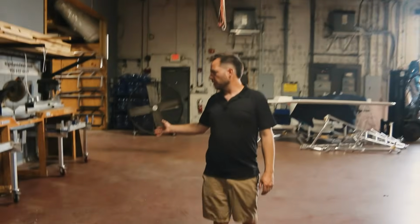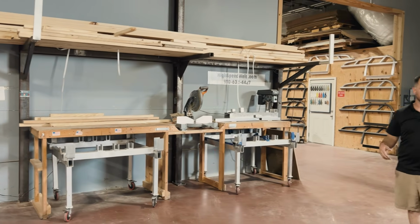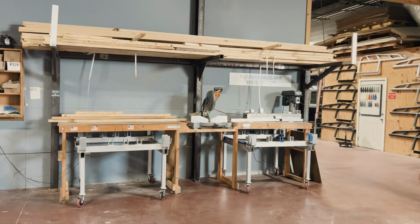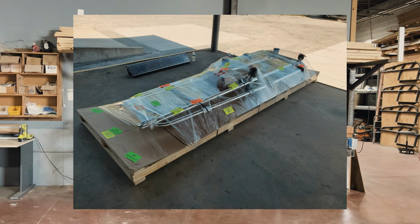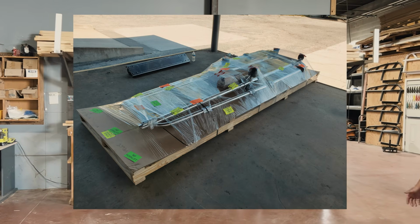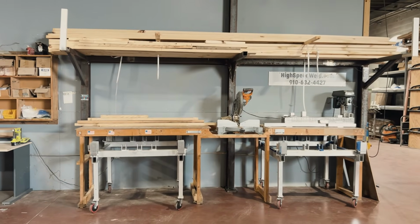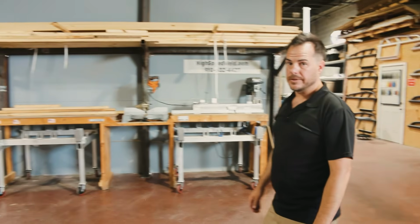This area here is where we make pallets. So basically we keep our wood up top. We bring the wood down, we cut it to length, and these fixtures here, we can set the wood in, screw them in place, and make our own custom pallets. We ship our racks all over the country. So different truck racks have different lengths, so we make our own pallets. They're heavy duty pallets, and that's how we get them there.